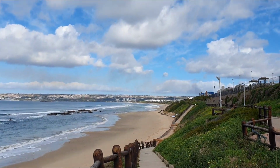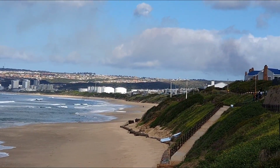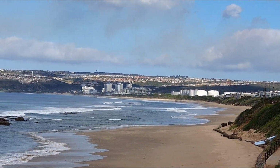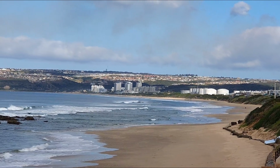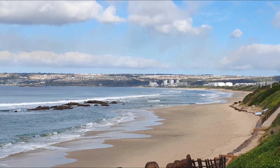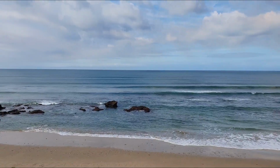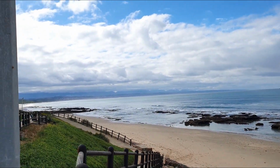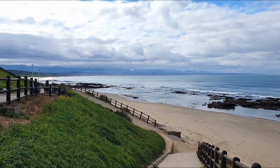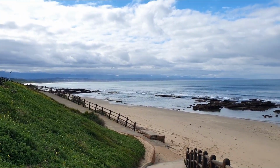On the other side there, that's Mossel Bay, which is an industrial area with the crude oil tanks, and then to the left of it you get Dyer's Strand or Dyer's Beach, Pansy Beach. Somewhere towards the back there, or to the other side, you have the river mouth, and with some canoes and stuff on the river.